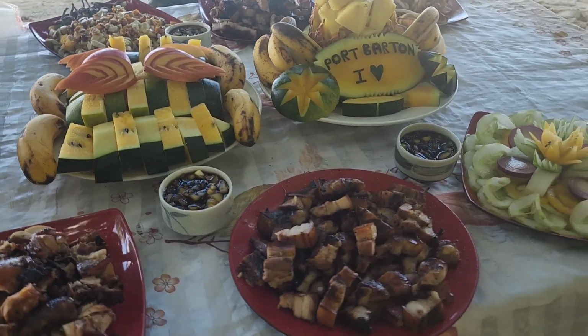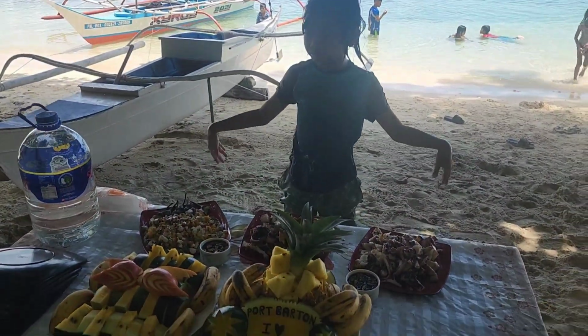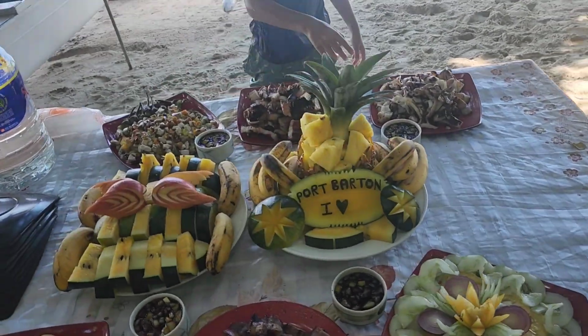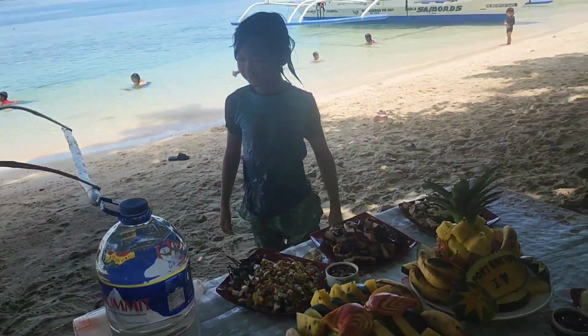Look at the food! Woohoo! Look at Kona! Hold on, we're gonna wait for everyone, okay? Yeah, is that good? Wait, not yet, not yet! We gotta wait for everybody.